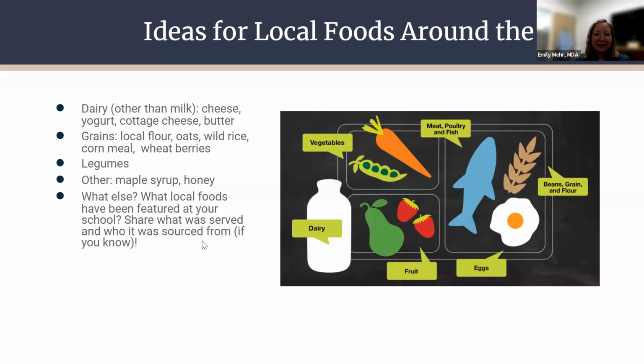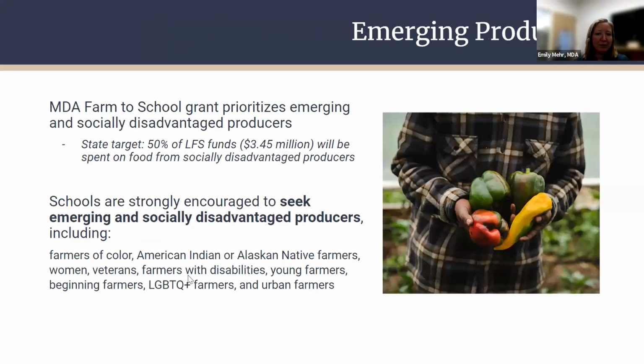I'm curious, you did your poll, but if there are things that aren't on this list that you've sourced from your school, feel free to throw those into the chat. In the Department of Agriculture, we're always available to help you find some vendors who might be selling yogurt that are in your area that you could purchase from. So if you have questions, always feel free to reach out to us. We're happy to help you with that.